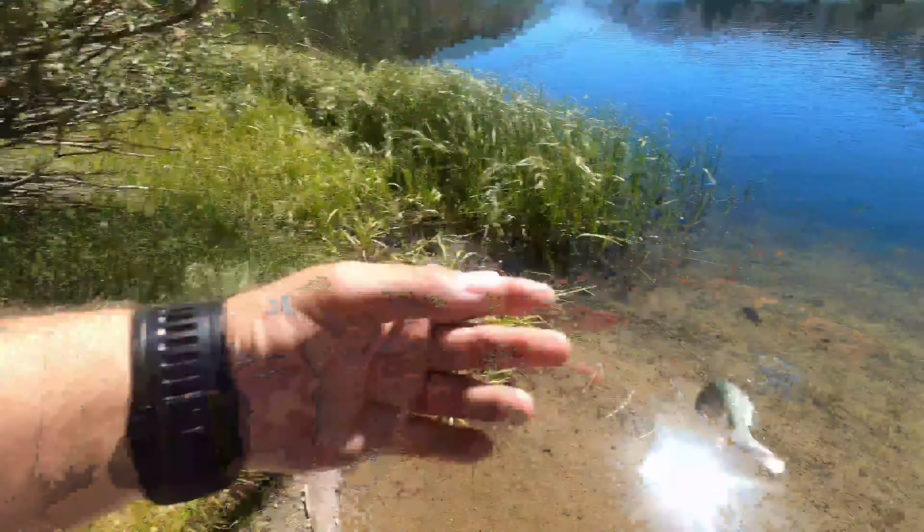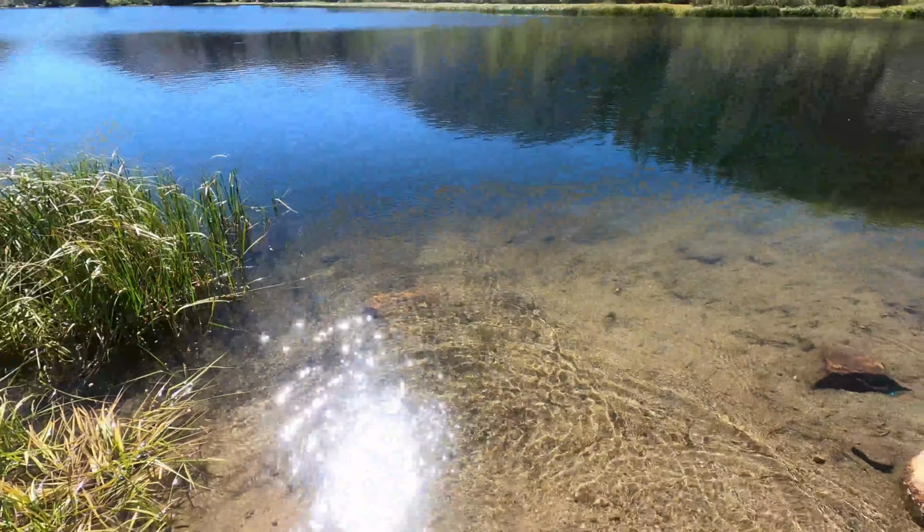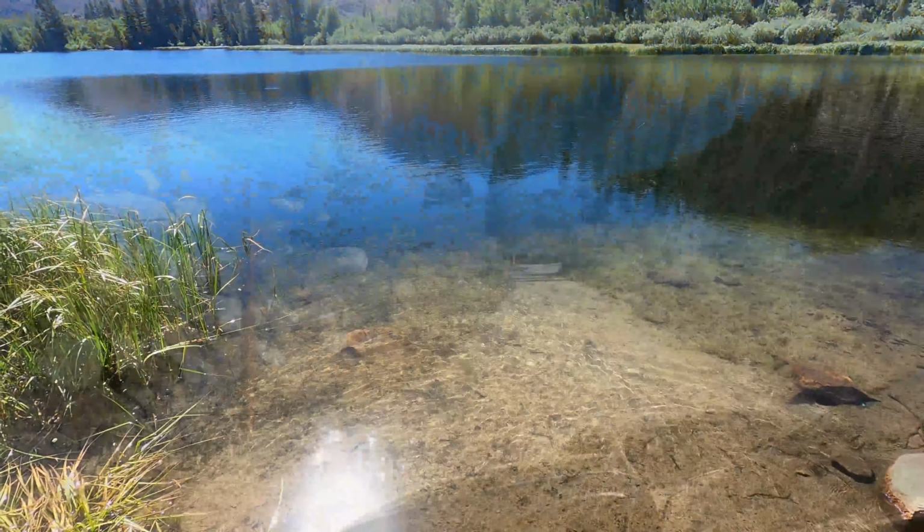Little guy. Oop. There he goes. Let himself go.